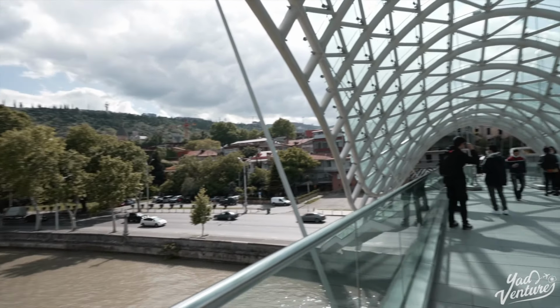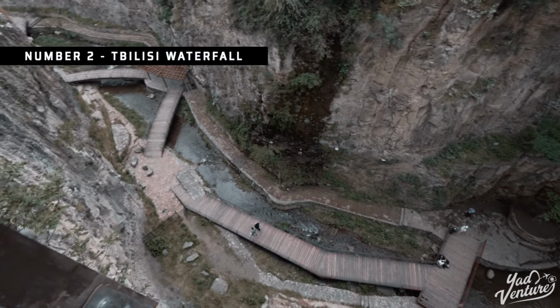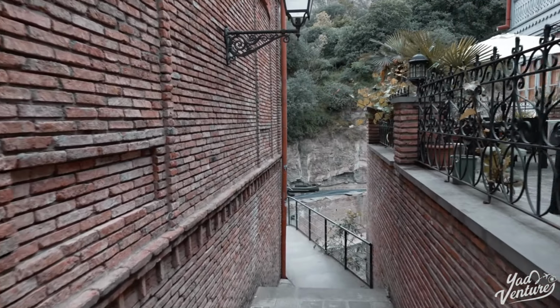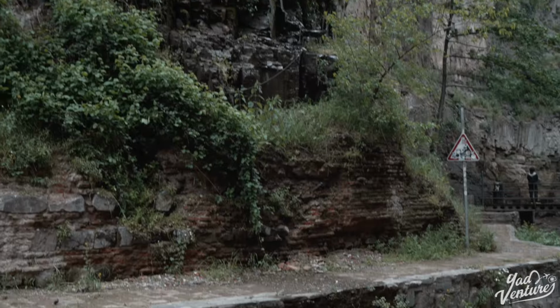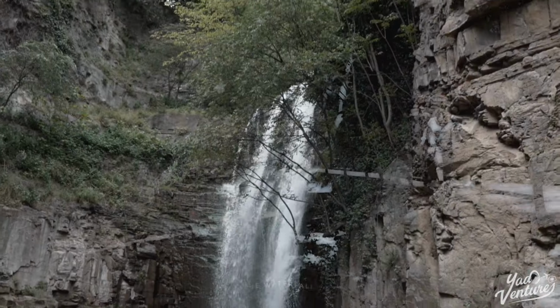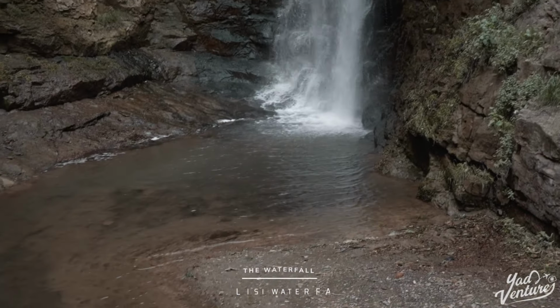Once you've finished walking around the city, I highly recommend checking out the Tbilisi waterfall. It's around a 15-minute walk from the centre of the city. It's also located in between the local houses and narrow walkways. I would recommend arriving as early as possible so you don't run into too many tourists, so you can get some nice photos whilst you're there. And also, just to mention, there is no cost to visit the waterfall.